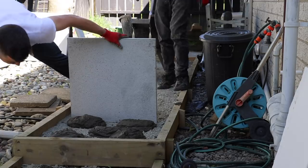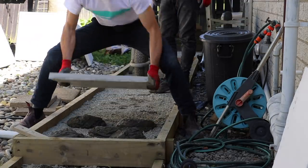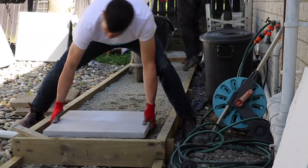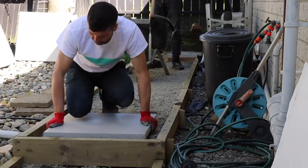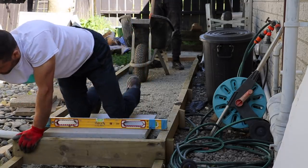All right, here's the fun part. Here is the fun part where we lower it down, everybody. Because there's 600 by 600, they're bloody heavy. And then I sort of wriggled it into place from there. Knocking it down is a bit better. More control there.